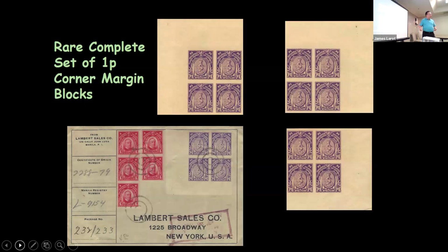It's another thing. You want to just get all the corners. You know, there's one corner I could not find. I could find it on a label, but I hate to soak it and remove it from the label. So I have to add the label in my exhibit. Next slide, please.